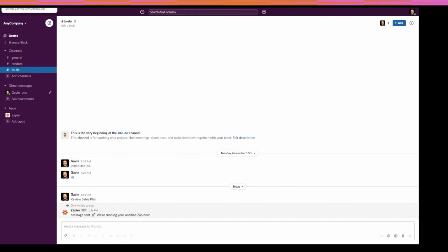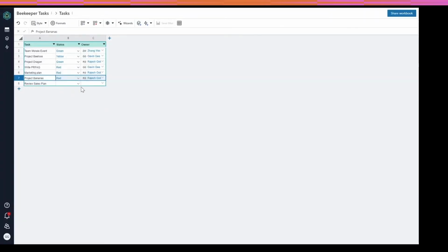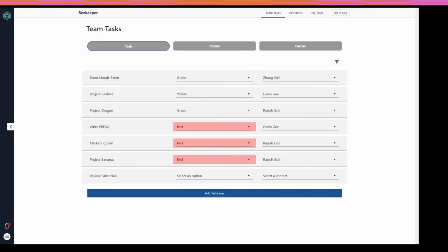Now I go to Honeycode, and I can see that row has now automatically been added to the table. And if I go to the app, you can see here that the row has been added to my app as well. And I can still choose and change some of these options, maybe pick a person. So there I've shown you two-way integration between Slack going via Zapier into Honeycode.